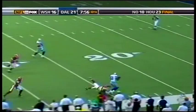Owens left alone. Is it going to be four? You bet. Touchdown, Dallas.